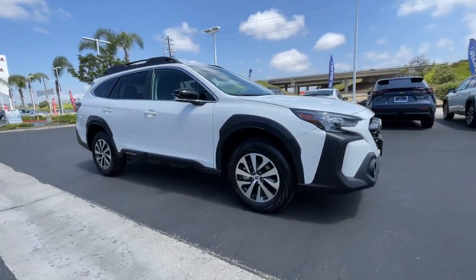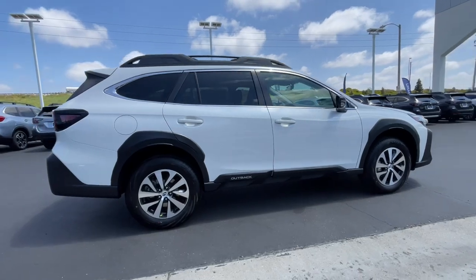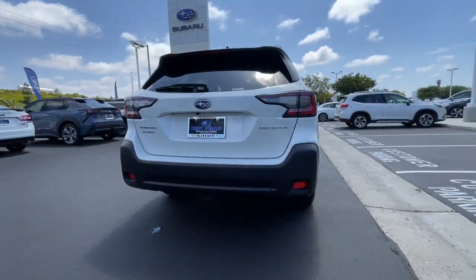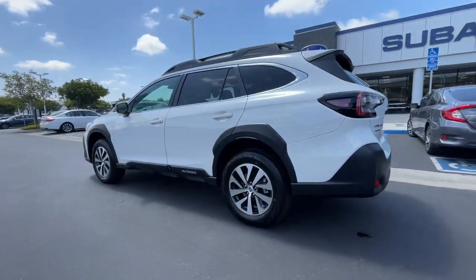Picture yourself in the 2023 Subaru Outback. Here's a sure-footed Outback that delivers versatility, comfort, and peace of mind. The sky's the limit on every adventure in this down-to-earth companion.